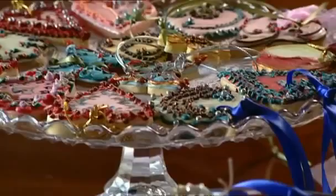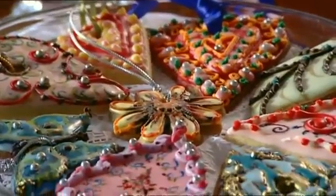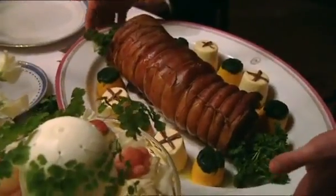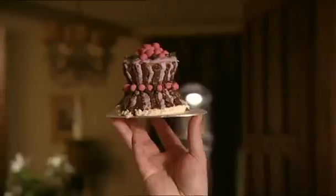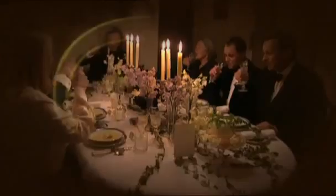So, for the next 6 weeks, I'll be rustling up the treats of the time that I think are ripe for revival. I'll be bringing you the very finest dishes from the Edwardian dinner table, discovering how to pamper myself rotten, and finding out how to turn some of the simple things in life into works of art. But first of all, I'll be delving deep into the Edwardian obsession with all things floral.